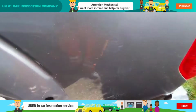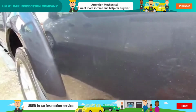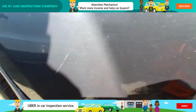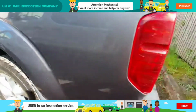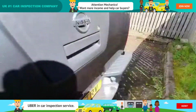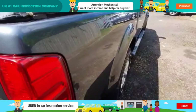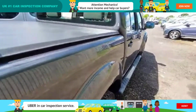As you can see just down here we have a slight scuff, absolutely nothing major, would probably polish away. And just here we have something just a little deeper, a little deep scratch. Most of the paintwork in the vehicle is covered with a little wash marring, which is to be expected of a vehicle this age.